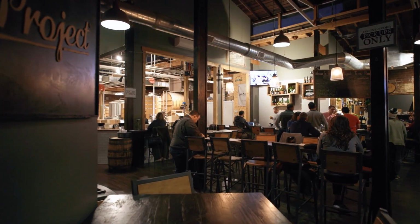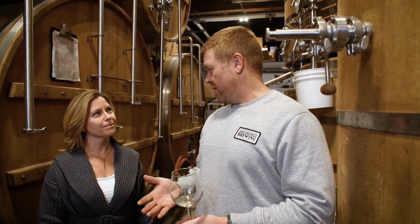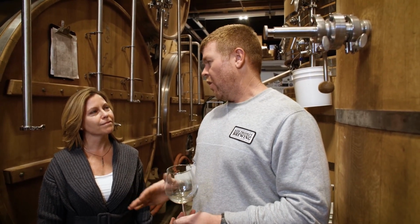Now, of course, it's my favorite part. We get to taste some of these beers. What's the first one? So we're going to try Saison du Fermier. This is our spelt Saison. It's fermented with a Belgian yeast strain, the Saison DuPont yeast strain, and then finished with our native bugs.